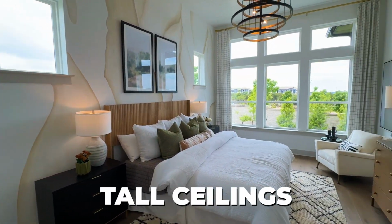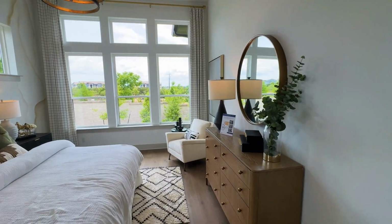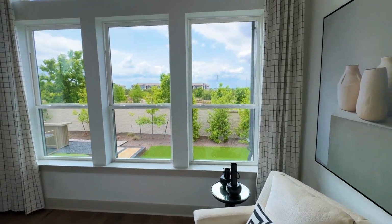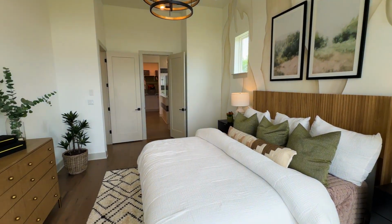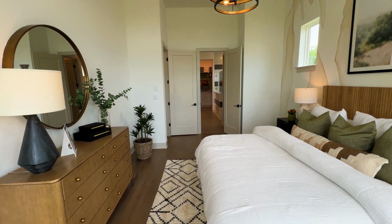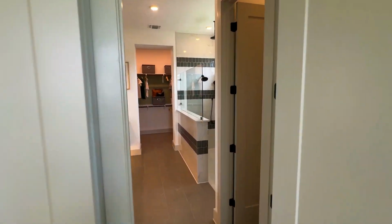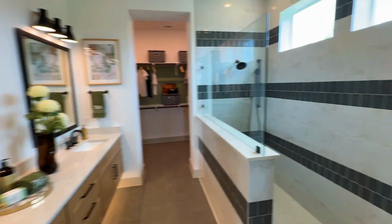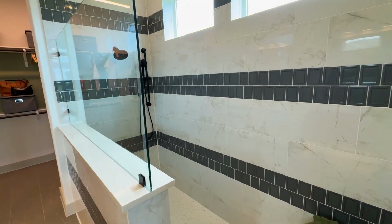Wow, super tall ceilings in this master. So it makes it feel really spacious. Really nice. Let's check out this. So I will say this was the first builder that I found that started doing this car wash shower that you see often now. But this was really cool. I actually had a client that built with this builder in particular, and they were one of the first ones to build this car wash shower.